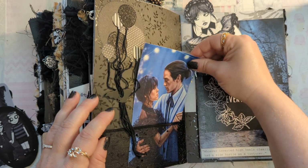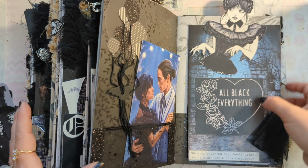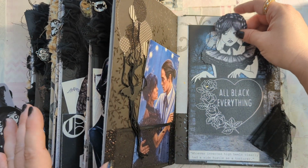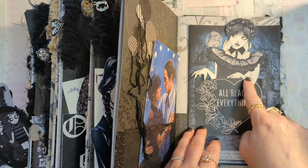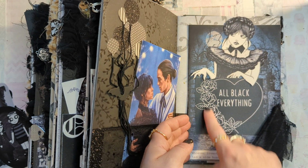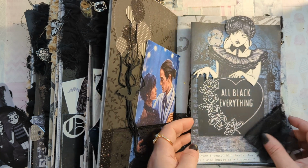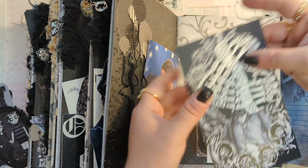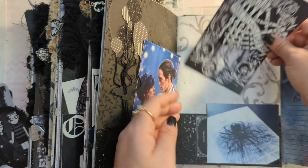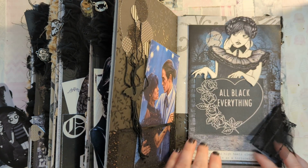And then a photo of the dance. Here's some more balloons, maybe as decorations at the dance. This just tucks in right here, and I thought it was cute. Like she was just leaning here on the packet. I have a little piece of fabric here representing her dress. This flips open, and then you have some journaling cards that are inside. And then this is also a hidden tuck spot for a journaling card underneath.